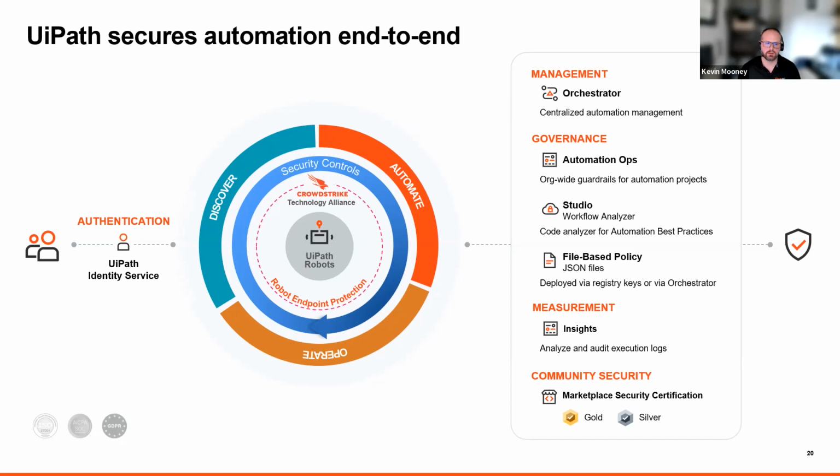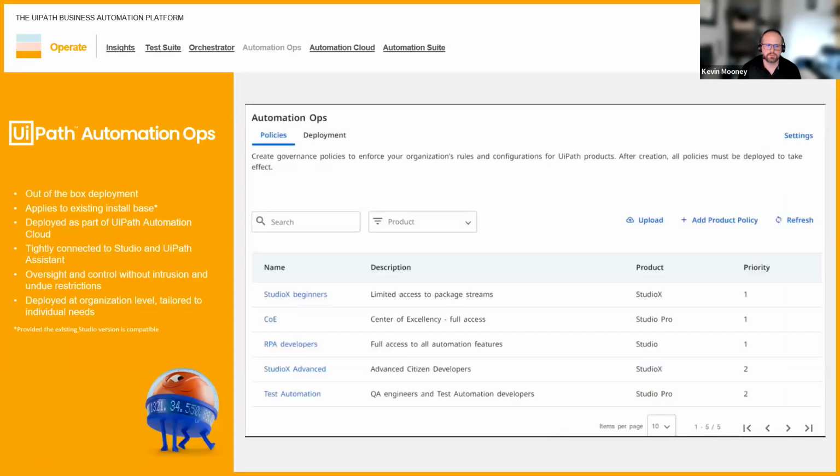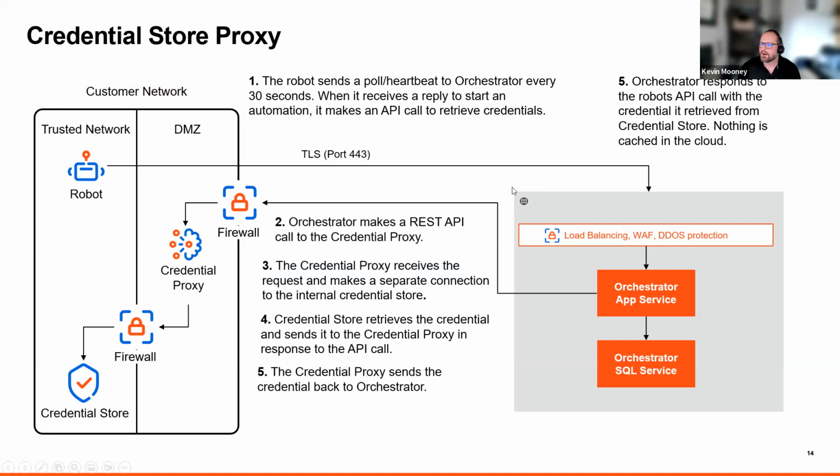Yeah, absolutely. So I'll just pull this up. Yeah, sure enough, we do have 2 steps number 5. Apologies for that. All right, so it goes 1, 2, 3, 4, 5 right here in the center. And then this should be number 6 as the final step where Orchestrator responds to the robots, returning the credential back to the robot. So thank you for calling that out. We will absolutely fix it.